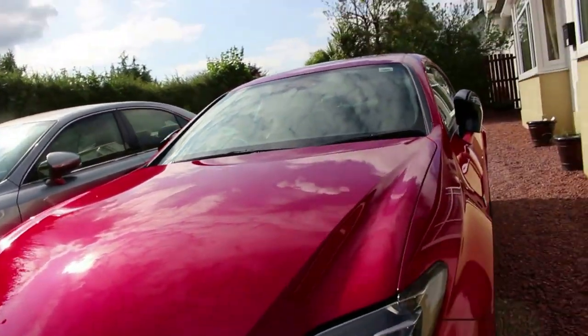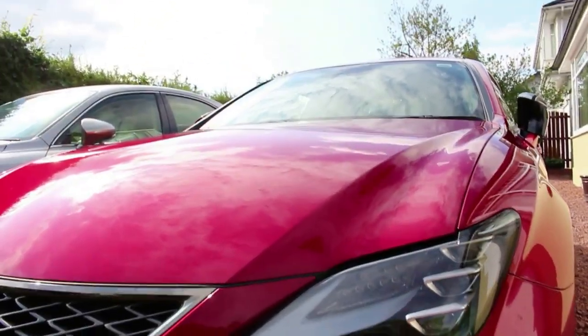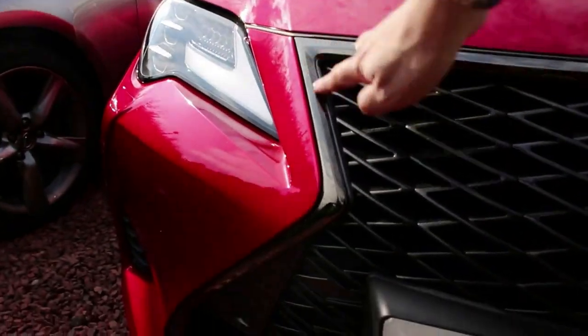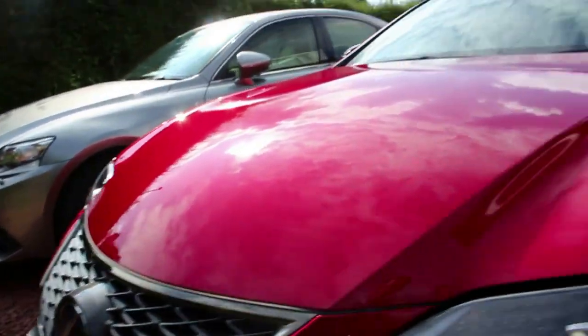And being a 2019, we've got the new RC headlights. We'll unlock the car. I like around the spindle grille here, we've got kind of like a darkened chrome. Also part of the F Sport Takumi package.